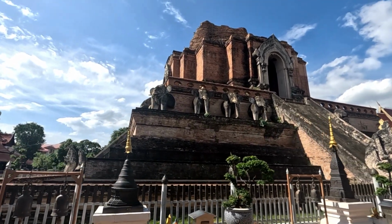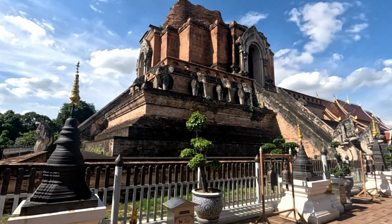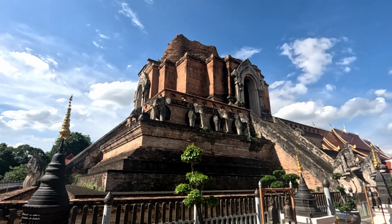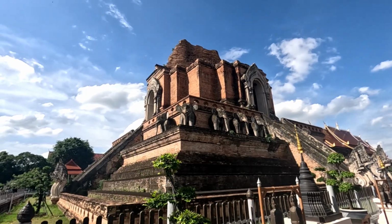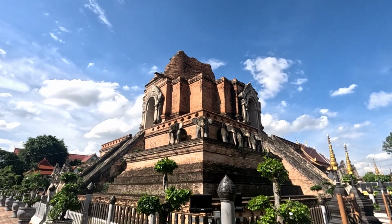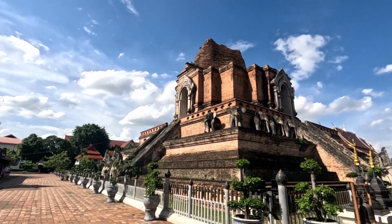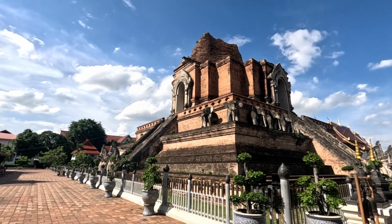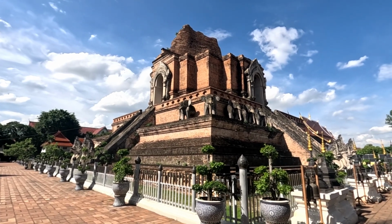But in 1900s, we had an earthquake and caused great damage. The Japanese, if you can believe that, rebuilt it. I don't know what they meant, so I probably shouldn't even say. They rebuilt it, but they said in Thai figure and not Lumna figure. Anyway.